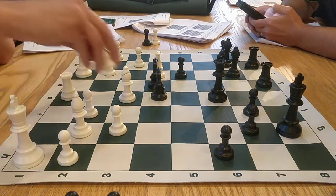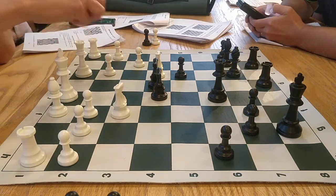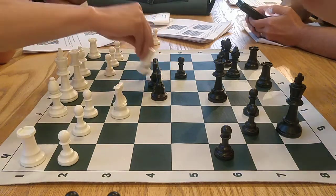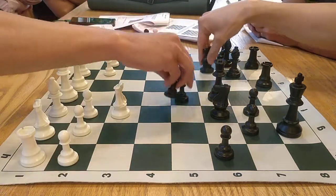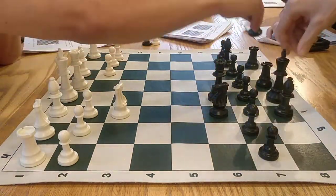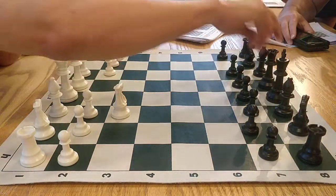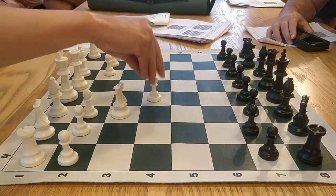I am not that aware of a lot of subtleties of this line. Yeah, so most white players do not like to sit out black's initiative. Right, because strong players usually prefer the initiative, and here black gets all the fun.